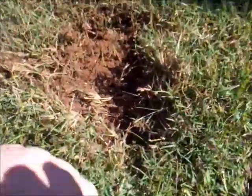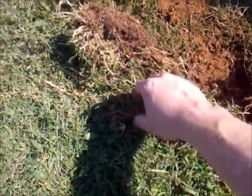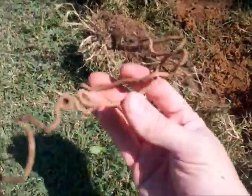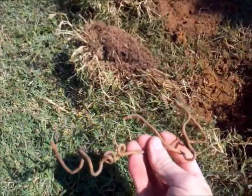Alright, I just found another one, after my son found the spoon. I don't know what this is. A spring or something. We're going to try to get it out and we'll find out what that could be here in just a second. Alright, with a little bit of effort, we pulled it out. It wasn't a spring. It had to be a really big bent up piece of wire. Not sure what that was for. Anyway, on to the next one.